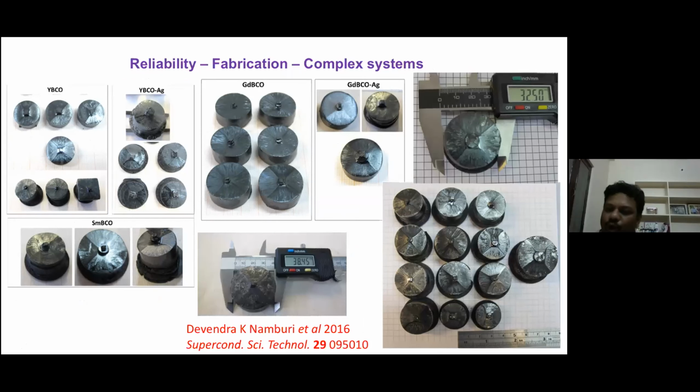We can even grow bigger samples. I think Hua is now working on an Excel project where she's trying to make even bigger samples, like 80 millimeters and 100 millimeters. So it's a big challenge, and we are working on it very intensively.